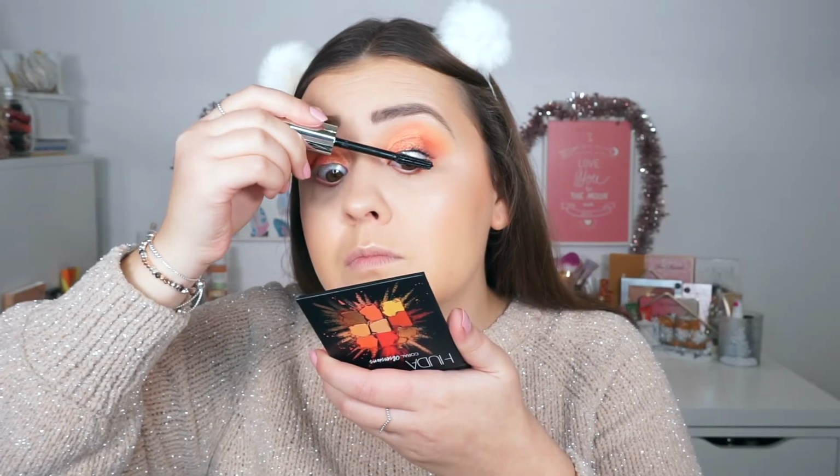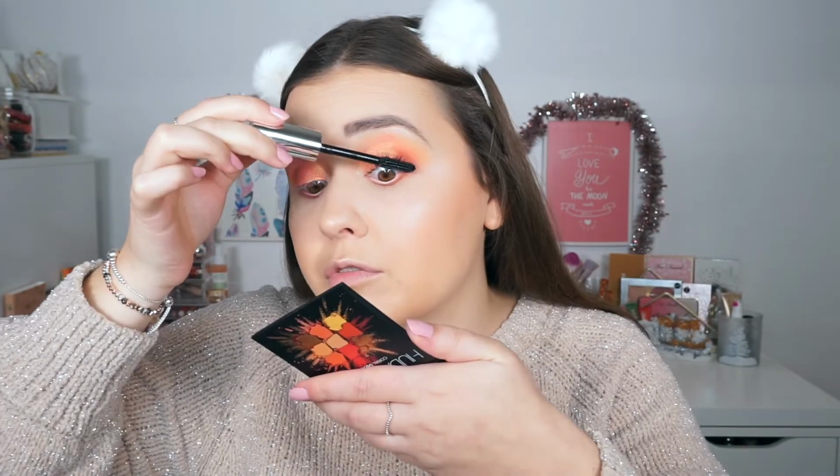I can already tell after this first layer that I'm going to love this mascara. So this is what one coat looks like on this side. Now I'm going to do the same thing on my other eye. But so far, I think this mascara will be a fave of mine. Also, these eyes I am obsessed with. Like, obsessed with these eyes.